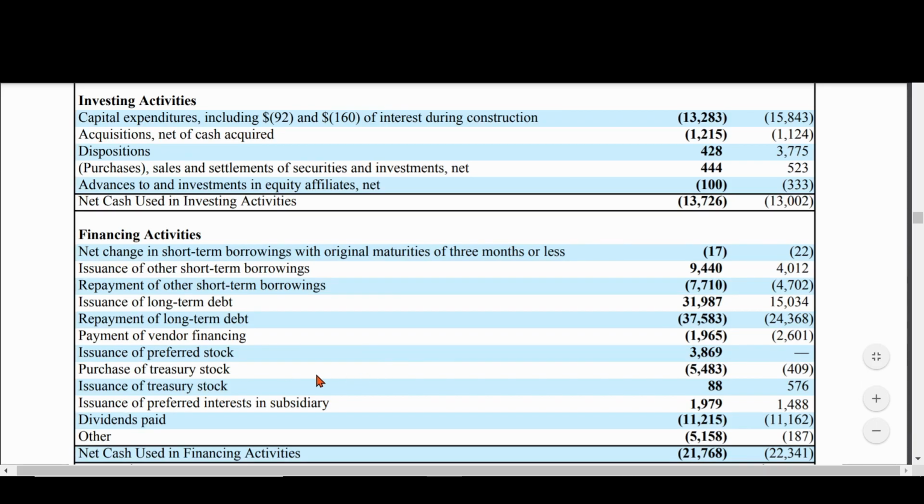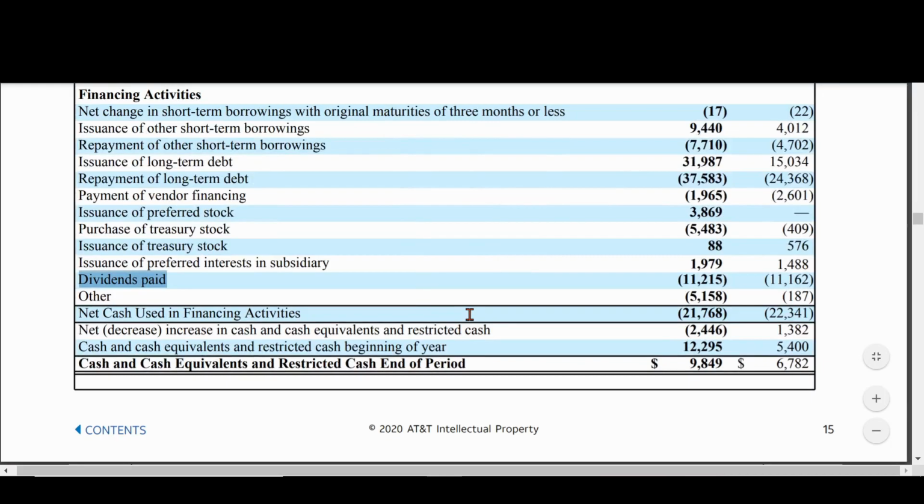And over here, they purchased some of their treasury stock back, and they issued some preferred stock here. Preferred stock usually comes with dividends. So now they're going to be paying dividends on this $3.8 billion worth of preferred stock that they issued. And over here, for dividend investors, here's your most important line, dividends paid. So $11.2 billion were paid in dividends.